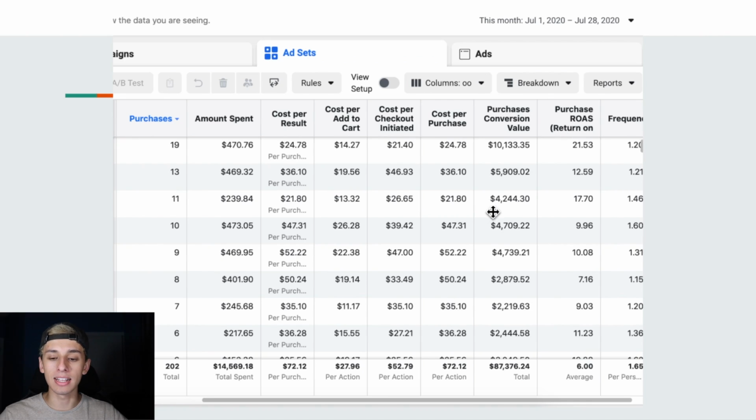And then here's my Facebook ads dashboard. This is a screenshot. A lot of people are like, oh, Sebastian, you're just posting screenshots. Yes, this is a screenshot, but I don't know how to Photoshop all this stuff, and this is a screenshot of my Facebook ads dashboard from July 1st to 28th.